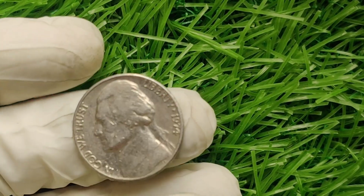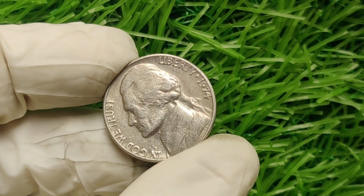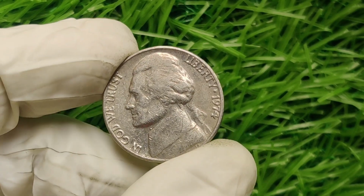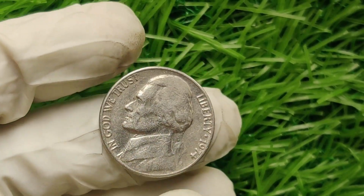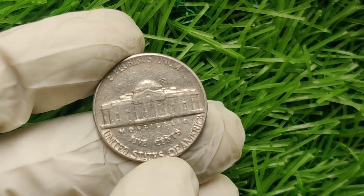However, most of the coins produced were relatively common, which is why a regular 1974 nickel typically only holds face value, 5 cents. But here's the catch: a small number of these nickels have rare variations, errors, special characteristics, or even mint marks that make them significantly more valuable. Some can be worth thousands and, in some cases, tens of thousands of dollars. But hold on, we haven't even gotten to the most exciting part.